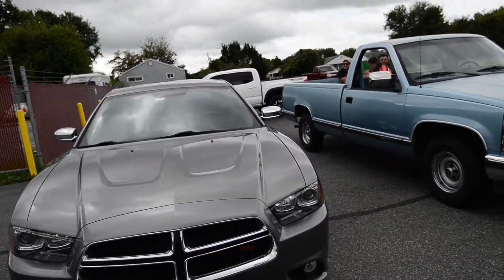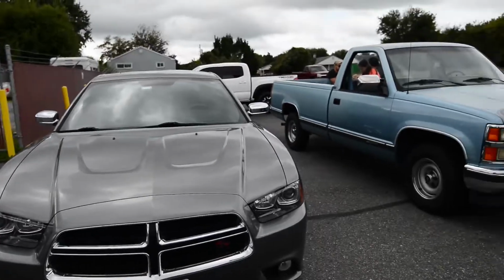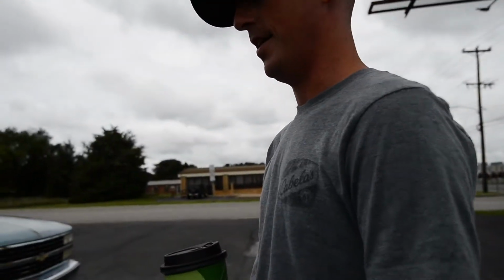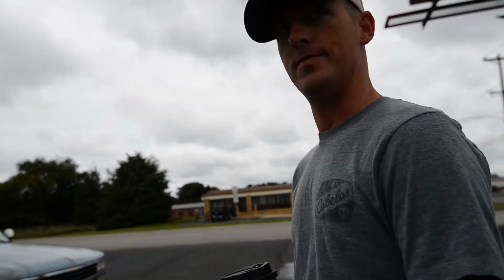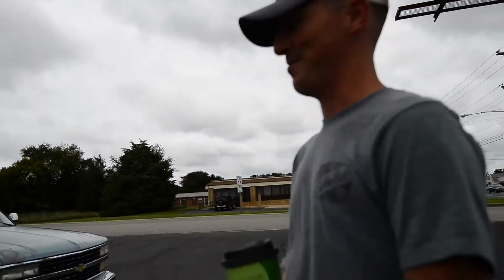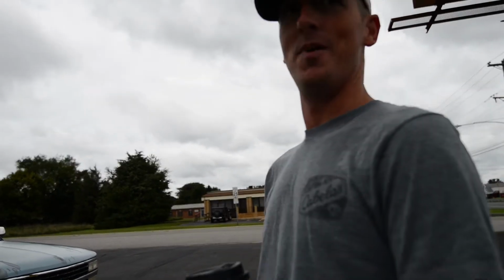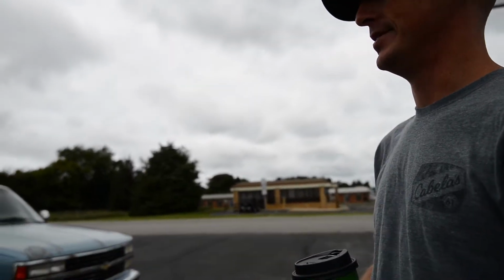I don't think I remember hearing an R/T sound like that. Somebody put it on before I had it, and it has a Mopar cold air intake, that big fat deal with the open top. I heard that gives you like 10 more horses. Beats me, I don't know. I like the way it sounds. It gets me by. It does sound good.